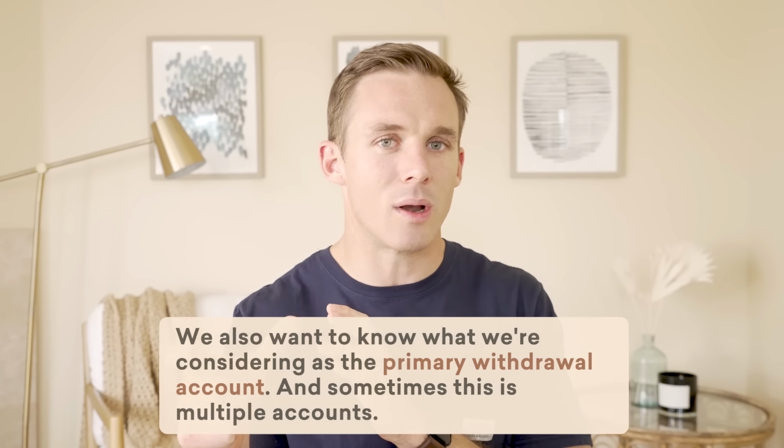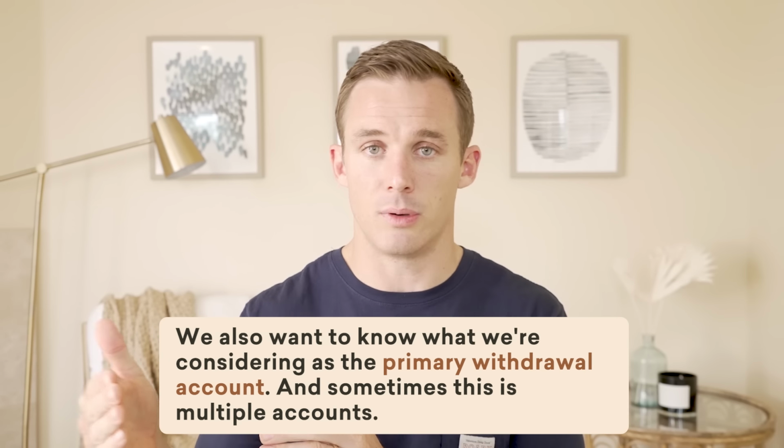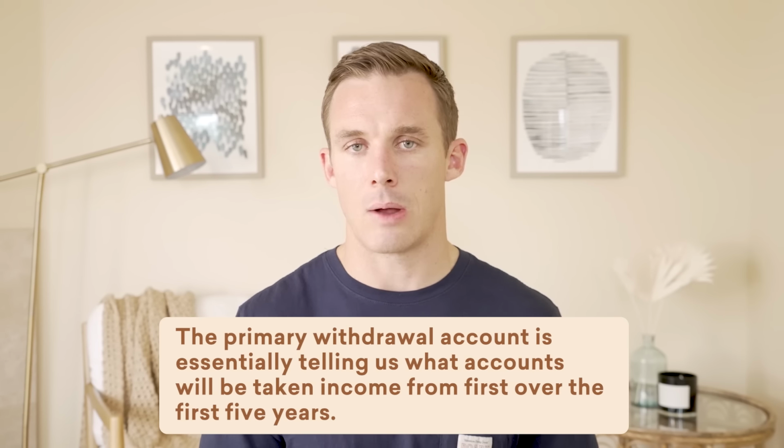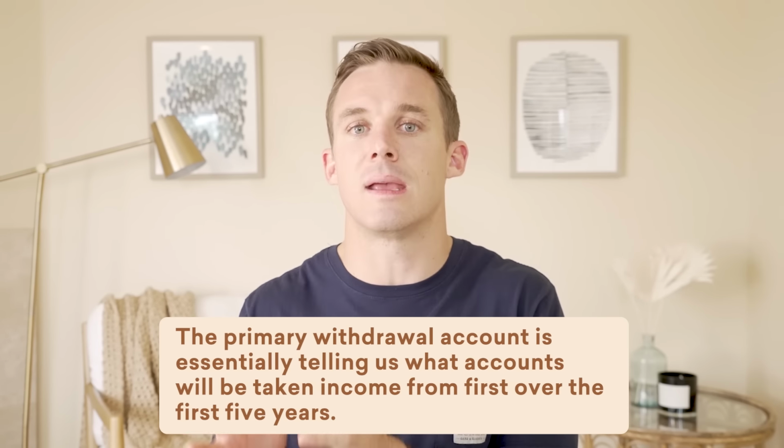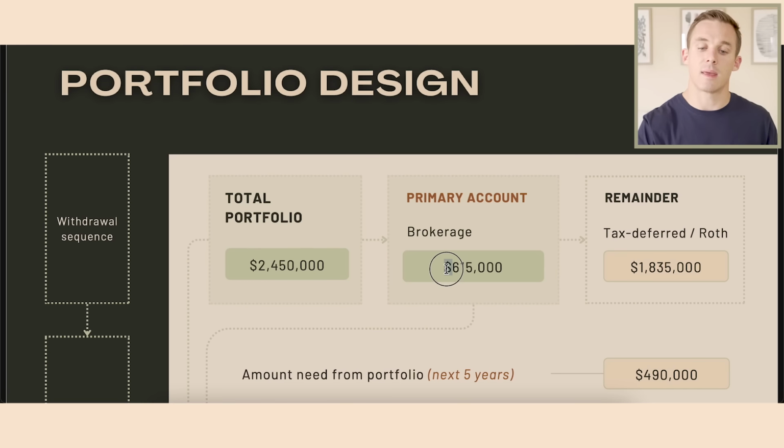Now, when we're looking at portfolio construction though, yes, we want to know the total value of the portfolio, but we also want to know what we're considering the primary withdrawal account, and sometimes this is multiple accounts. The primary withdrawal account is essentially telling us what accounts will we be taking income from first over the first 5 years. Well, in their case, it was their brokerage account, which is about $615,000. If you exclude the brokerage account, the remaining accounts are worth about $1.835 million.